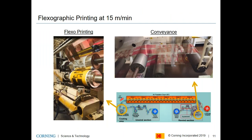This is more of the action photo of the printing station, glass being conveyed after being printed with a flexible printer, and then a different ink after the glass is being dried and then wound up. There's a dancer roller here. So this is the glass web being wound around the dancer roller to control the tension before being wound up on the spool. So again, this indicates another process option that we've demonstrated.